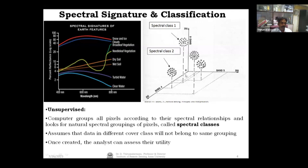And as I said, we have different bands in the satellite. Each band will have a particular wavelength region. For example, band 1 could be 0.4 to 0.5, band 2 could be 0.5 to 0.6 micrometers or 500 to 600 nanometers, and so on. So I'll have different bands in the satellite, and it could be 12 bands or 20 bands. It depends on what satellite it is and how many sensors they have in the payloads.